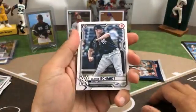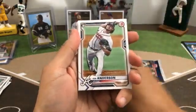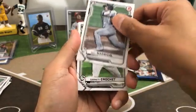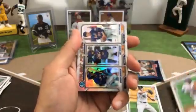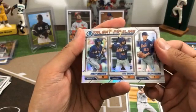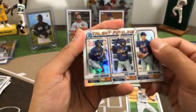Clarke Schmidt rookie for the Yankees. Triston McKenzie rookie, Indians. Ian Anderson rookie, Braves. Nick Madrigal rookie, White Sox. Garrett Crochet rookie, White Sox. Jose Altuve. Got a talent pipeline, Ronny Mauricio, Luis Carpio, and Riley Gilliam. That's for the Mets there.